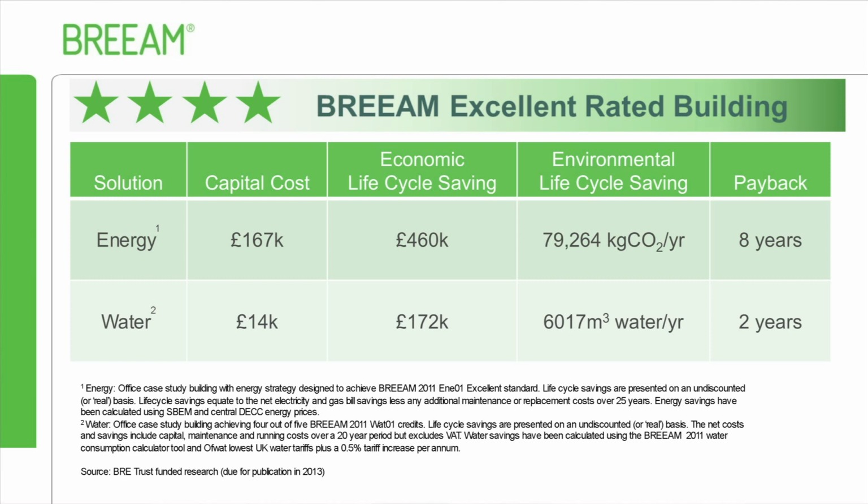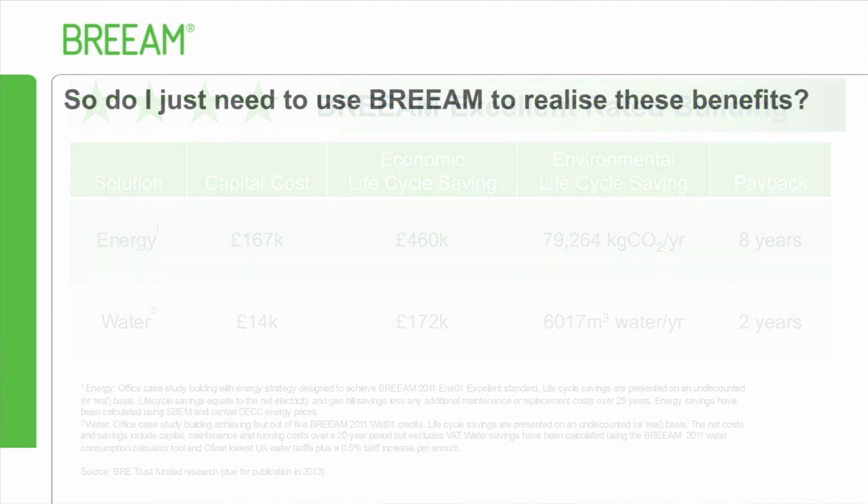It was also shown that designing to a higher level of BREEAM performance for water efficiency can pay back within just 2 years, deliver financial savings on the water bills thereafter, and save over 6,000 metres cubed of water per year in the process.